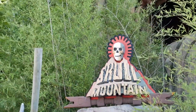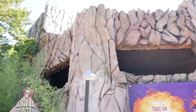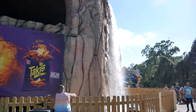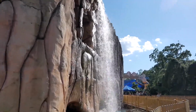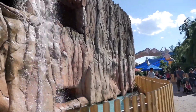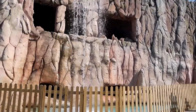All right, I'm here at Skull Mountain. This one is built by Intamin. It's been here for quite some time. And just a small indoor roller coaster, nothing crazy to write home about. But that first drop is actually kind of fun, I won't lie. The theming is actually a lot higher in quality than most of the rides that you'll see at Six Flags, and I'm gonna try to back up here to show you the mountain. So it does have a skull up there.